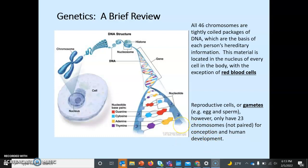And then reproductive cells, or gametes, i.e. the egg and the sperm, have only 23 chromosomes for conception and human development. So again, that makes sense because an egg and a sperm come together, and between the two of them, there's 46. So each one individually only has 23.